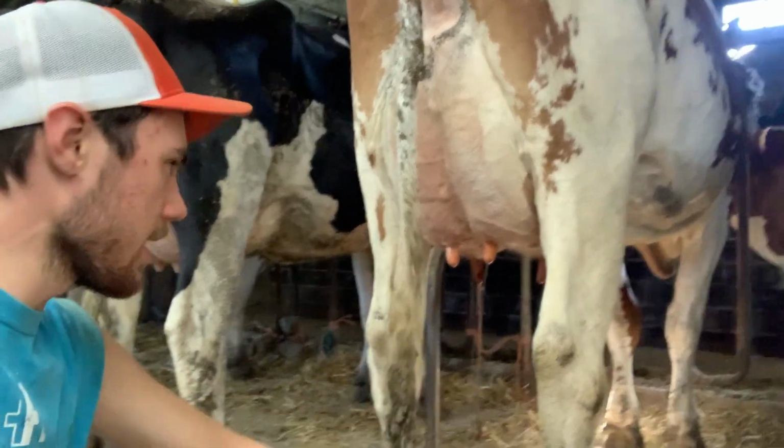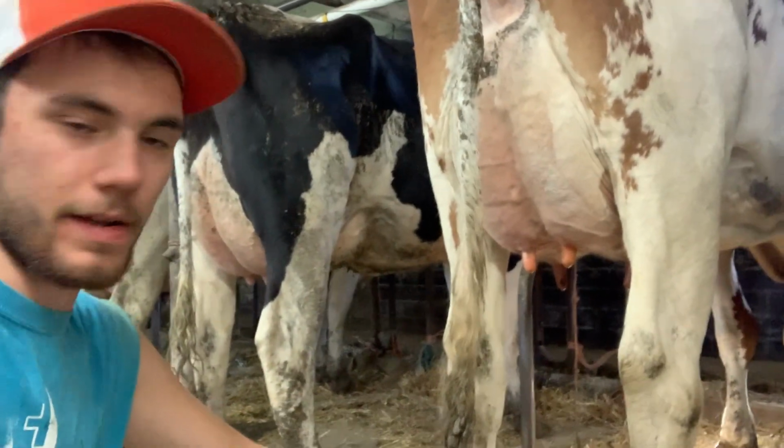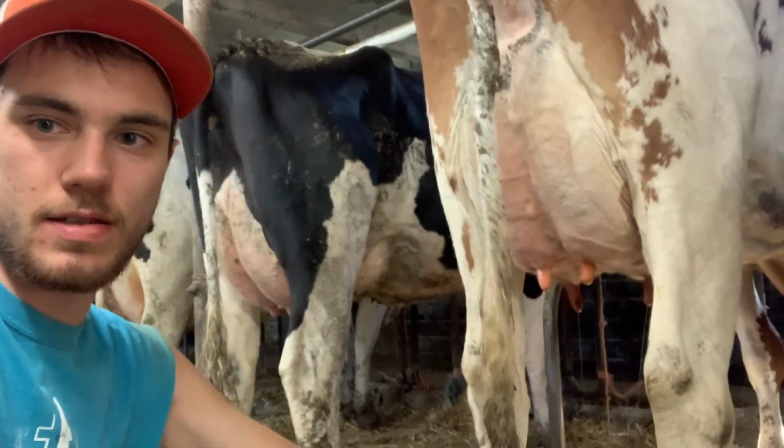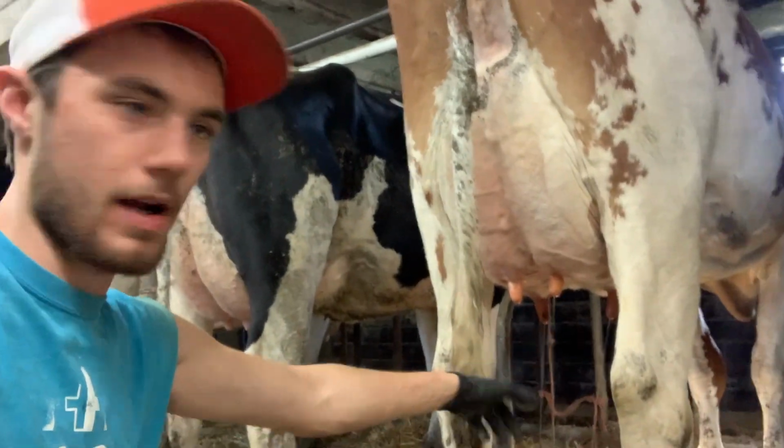So as you can see right there, I stimulated her to let down her milk. So she's letting down her milk right now. That's why there's milk coming out of her teats. So she's ready to be milked. So once I got a milker free up here, we'll bring it right down here and put it on her and get her milked.